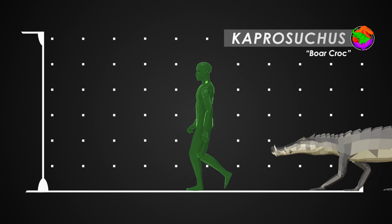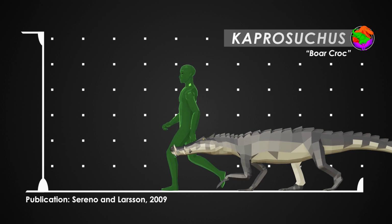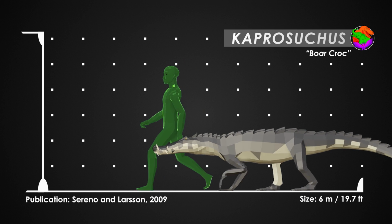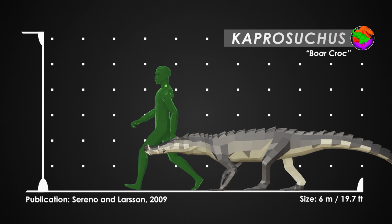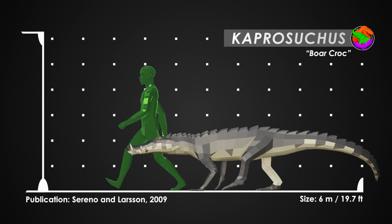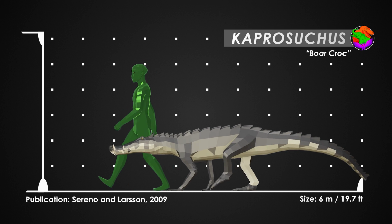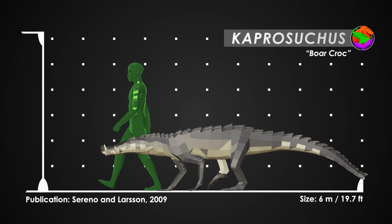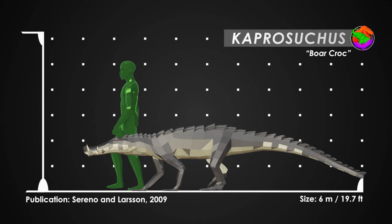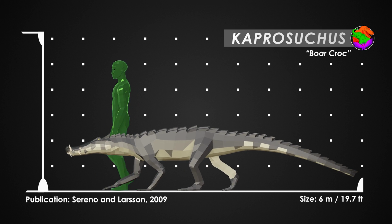Kaprosuchus, Boar Croc. Publication: Sereno and Larsson, 2009. Size: 6 meters, 19.7 feet long. Kaprosuchus is an extinct genus of mahajangasuchid crocodiliform. It is known from a single nearly complete skull collected from the Upper Cretaceous Echkar Formation of Niger. The name means boar crocodile in reference to its unusually large caniniform teeth, which resemble those of a boar.